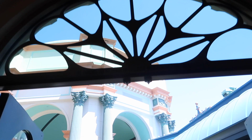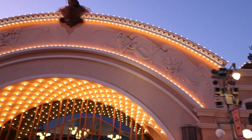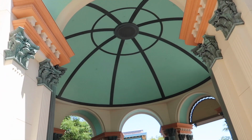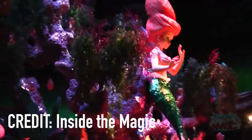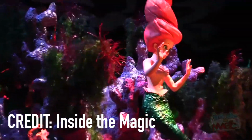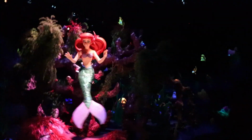So, in 2014, they did a massive refurbishment of the Little Mermaid ride. They added lights, new sounds, all kinds of cool things. But one of the things that they did, the most noticeable, is Ariel's hair. In the under the sea part, her hair used to be twisted up like a giant snow cone or a Dole Whip, and people kind of complained. But not only that, sometimes it would tip over. Well, Disney then changed it, and now the hair goes down, and it looks like it's flowing in the current of the ocean.